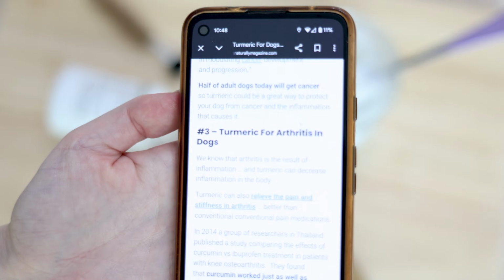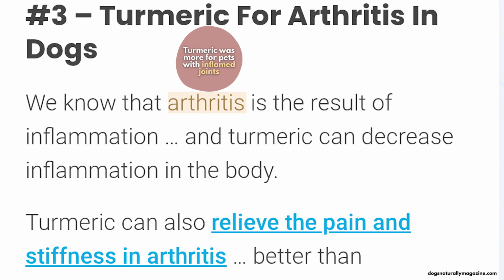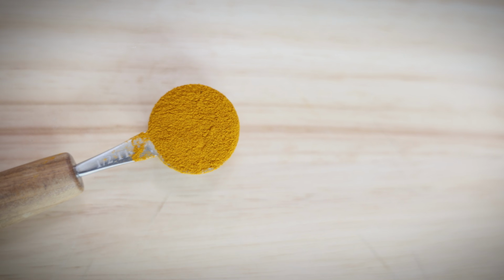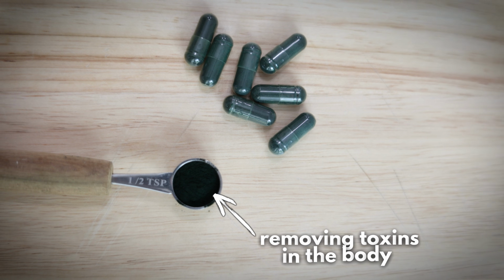But as I was preparing his first week of raw meals, I began to wonder if I was actually going overboard with all of these supplements. Before mixing them in, I researched more into their purpose and when they should and shouldn't be fed. I wished I'd done this before buying them because it turned out they were completely unnecessary for a puppy. These supplements weren't meant to provide essential nutrients to the diet. They're for specific situations like reducing inflammation or removing toxins from the body.